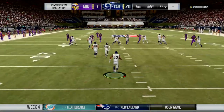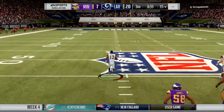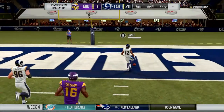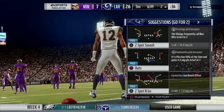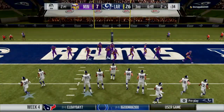Here's Cooks on the return. Brandon Cooks. He's at the 50, 30, 10. Touchdown. Brandon Cooks taking it goal line to goal line, 100 yards. And the Rams add on to their lead.